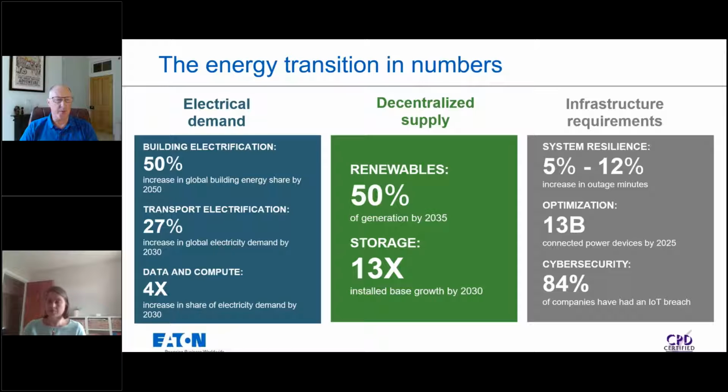And we expect to see a 4-fold increase in that as the data center market is really booming around the world. So it's absolutely imperative that that energy comes from non-carbon intensive sources. So clearly there's going to be a significant increase in renewable generation, and probably a 50% increase by 2035. With that increased renewables base comes obviously greater variability in the system, so flexibility becomes critical. And with that, flexible energy assets such as energy storage will also see a big increase. And here we forecast a 13-fold increase on the installed base by 2030.